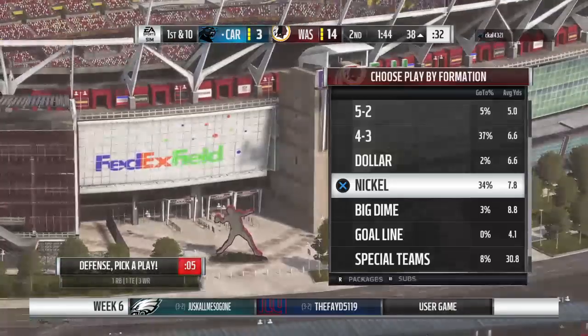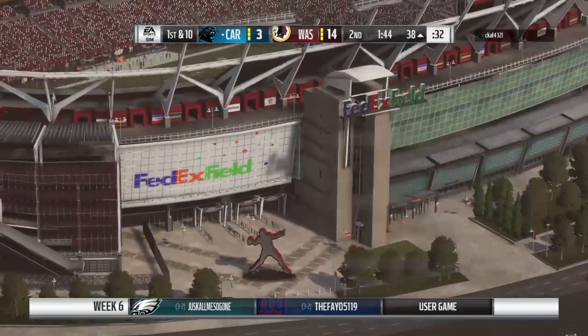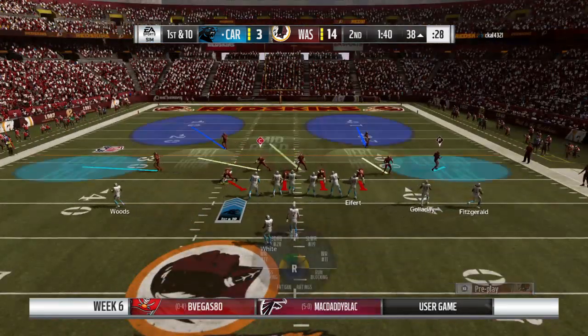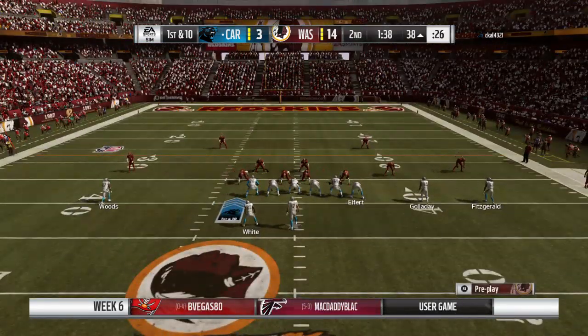An update from that game going on in the Meadowlands. It's the Colts in that one that have grabbed the early lead. That one tight to this point, and you'd have to imagine it'll stay tight throughout.